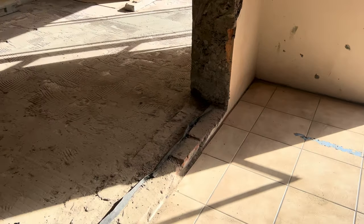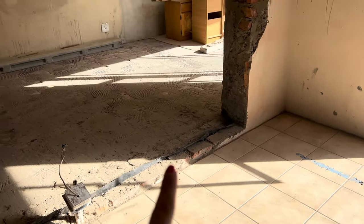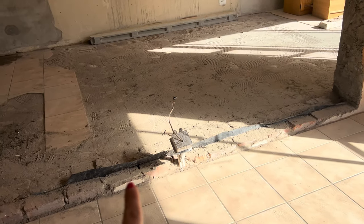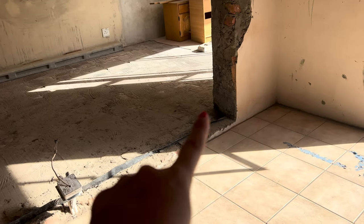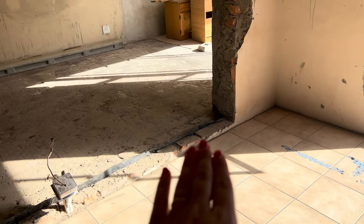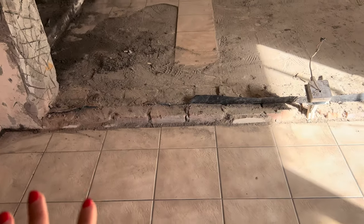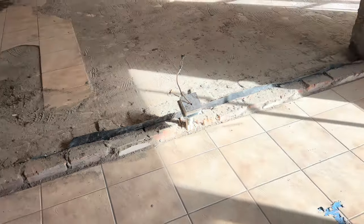This flooring needs to lift. So you'll see over here that when they broke out this wall between the braai room and the new kitchen, there's about a 5 to 7 centimeter difference in height. We don't want to keep it like this because this is definitely going to be a trip hazard. You can't see the little lip, so someone's going to get hurt.